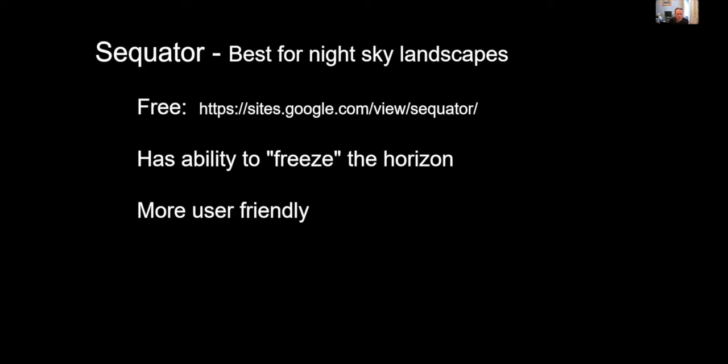Sequator, I find this the best for night sky landscapes. So if you want the Milky Way behind something, for me, use Sequator. It's free software. All of these are free software. But its great asset is it can freeze the horizon. If you make an approximate selection of the horizon, and it doesn't have to be too precise, and tell Sequator that's the horizon, it won't stack the horizon images and will only stack the star images that are effectively moving across the sky. So it's very good for that type of image, and it's a bit more user-friendly, I think, than Deep Sky Stacker.